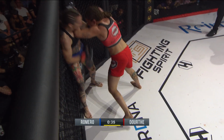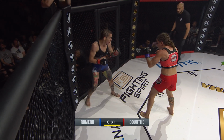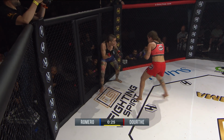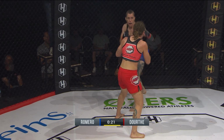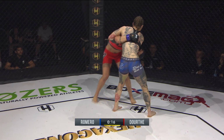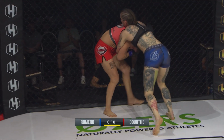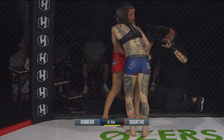If you notice, Romero slips her head to the outside every time she's slipping a punch. So if Dourthe were to follow the jab up with a hook, same hand combination, there's a likelihood that Romero's going to be right there primed for it. You see that every time it's to the outside? Yeah, that's a great point. Oh, another big takedown. High amplitude. And here might come some knees as well.